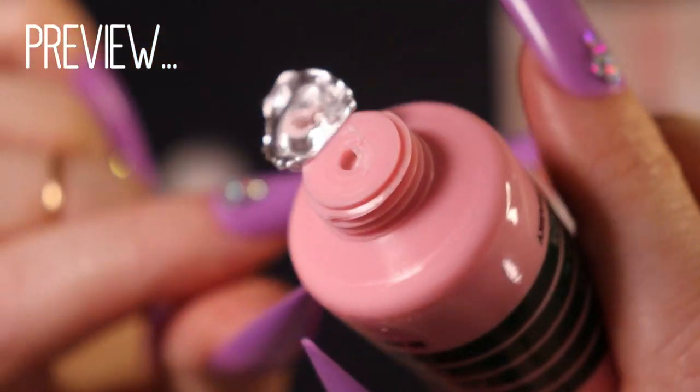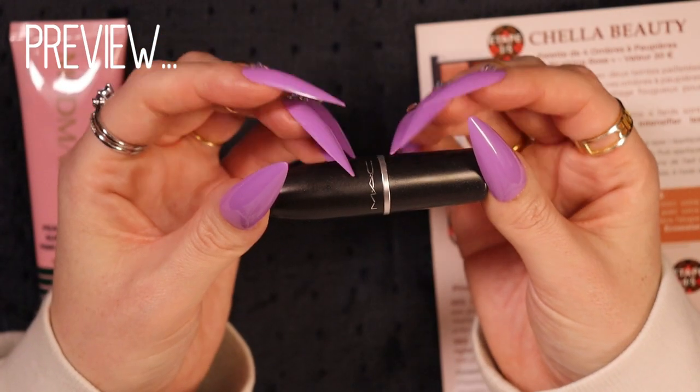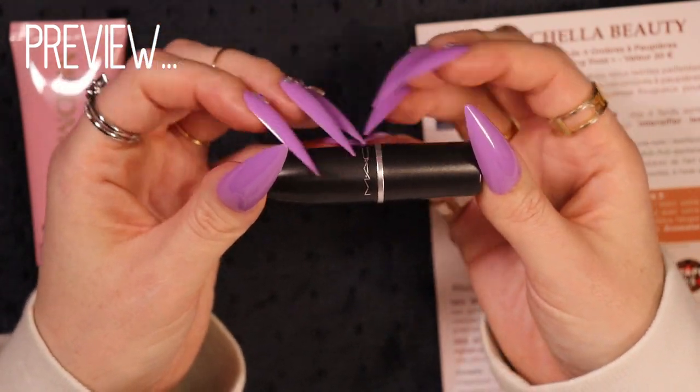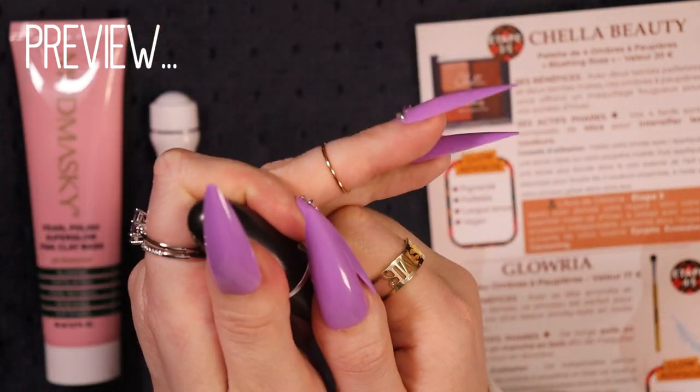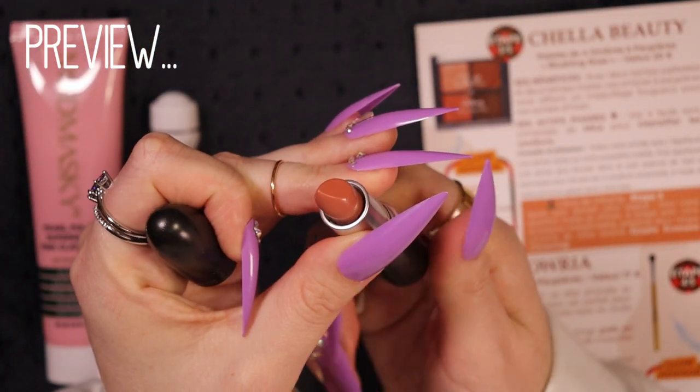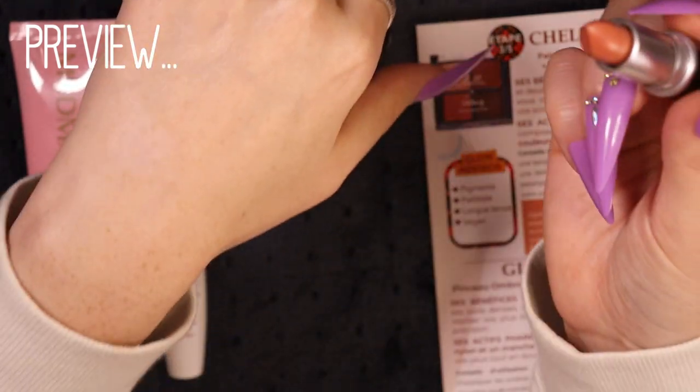Yeah, it has like a little pink color to it. I don't really use lipstick, so I'm just gonna keep just the MAC ones to be fancy. That way, I will have a lipstick for every occasion and it will be good quality. Okay, so let's have a look.